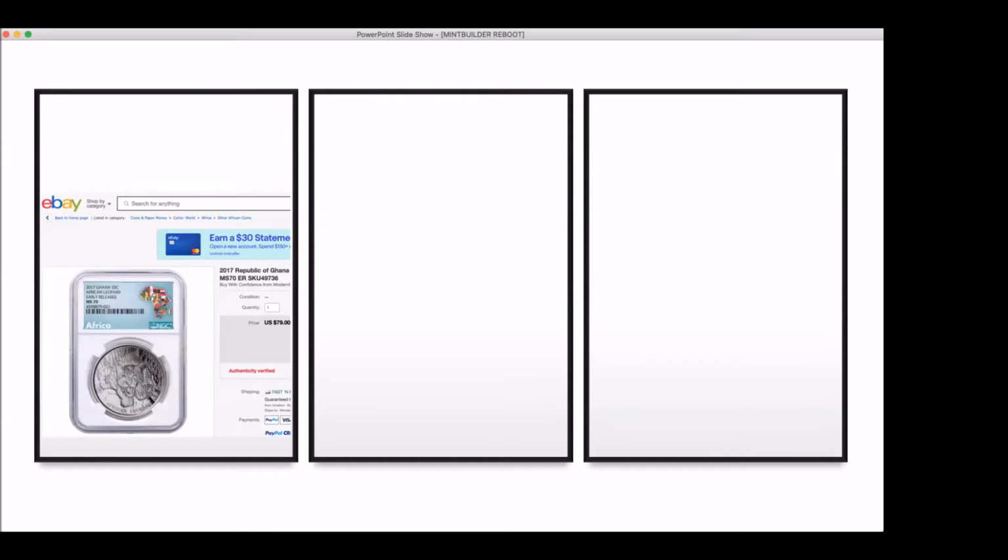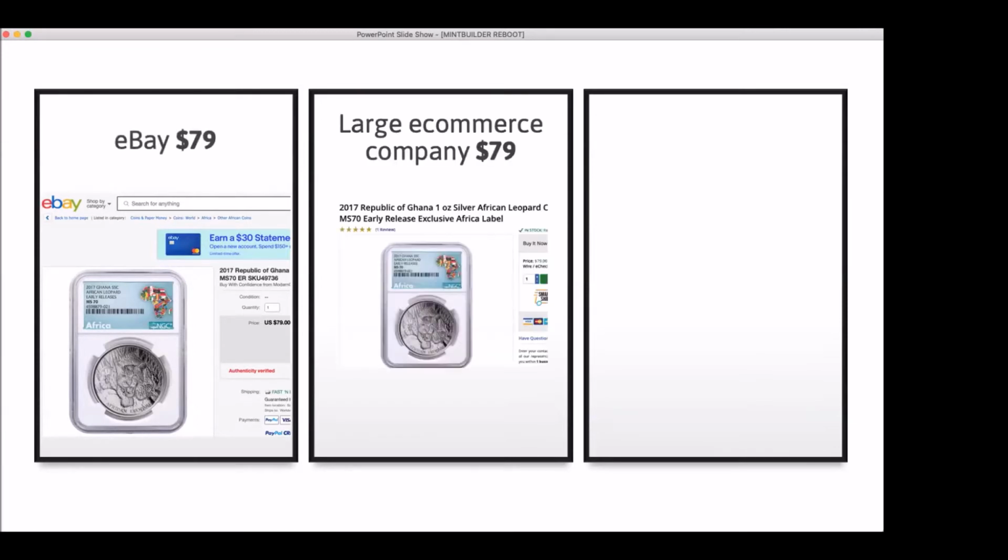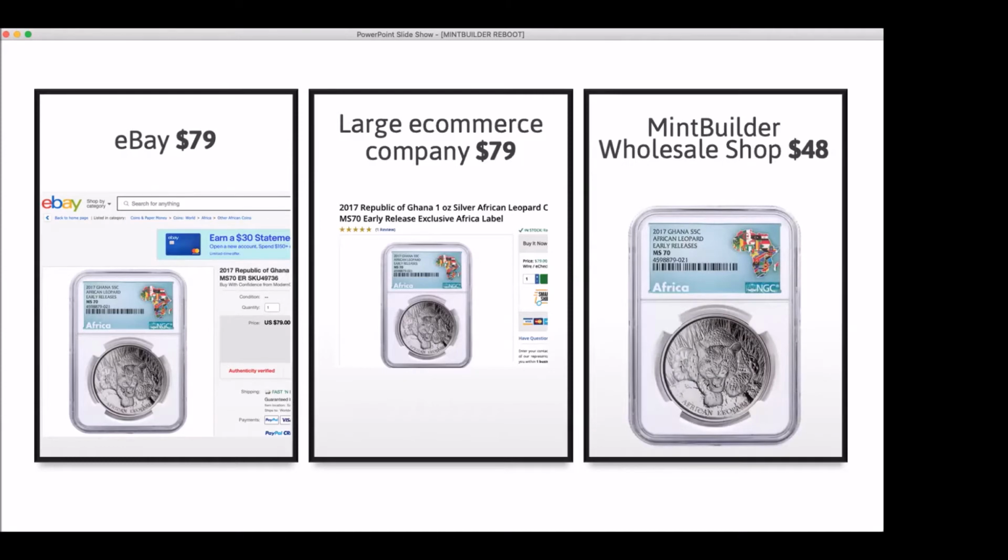This coin, and you know, eBay is a wholesale shop for the most part. You're going to find most of your cheapest deals on there. And this is one of them. So this coin is selling for $79 on eBay right now. And here's another very large company that you can find online. They're also selling the exact same coin for $79. We're selling this in the Mint Builder wholesale shop for $48. Okay, this is just one example.